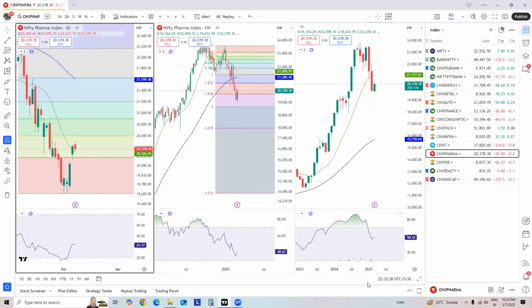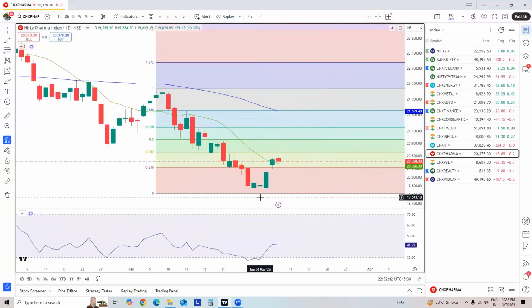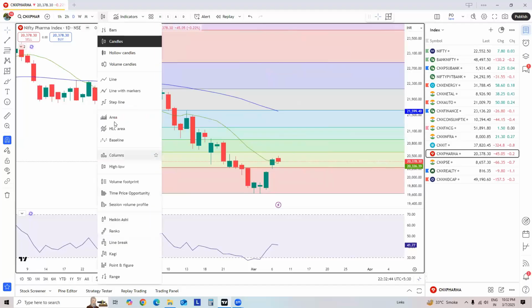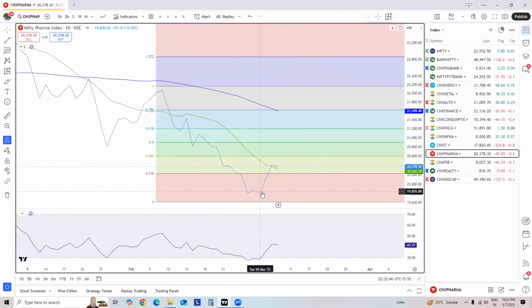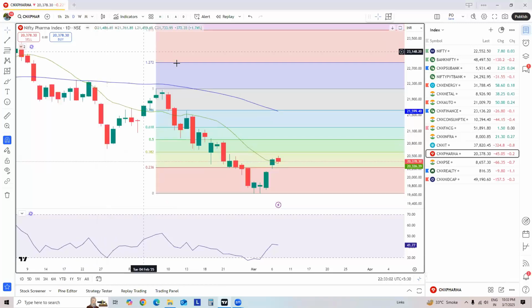And if we have a look at the daily time frame chart, we have a very, very small sort of looking positive divergence. And if you want to confirm, then we should confirm with the price. And when we try to confirm with the price, it does not look the same because the price has also made a higher low. So always try to confirm it with the line chart, which is very, very important.